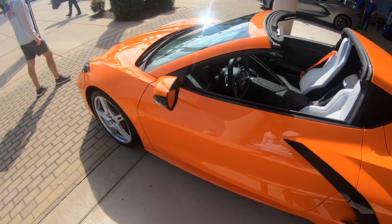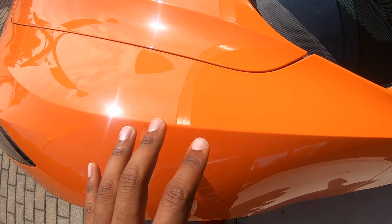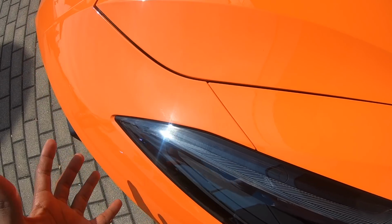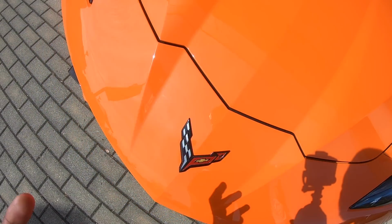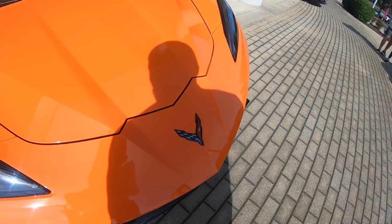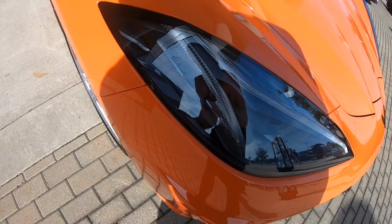But the one thing I want to point out the most was the color of this car. This is the Amplify Orange. As you can see, it looks really good in the sun, but there's no metallic. So you don't see that glistening, popping that you saw earlier, maybe in a previous video with the Caffeine Brown, compared to the orange right here. Overall, it's still a good looking color. It's just not the Sebring Orange color.